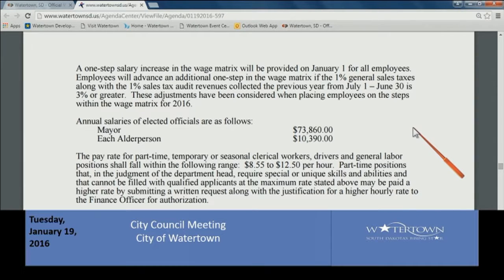The salaries as they sit right there reflect a 4% increase over last year's number, and that's consistent with the rest of the employees' increases. So the 5,000 would be added to that 73,860 number. Any other questions? Shelley, if we were to do that, what does that do to our wage matrix, as far as the grade and the steps? It doesn't do anything. Elected officials are not on the wage matrix, only the employees are. It would just add 5,000 to the budget.